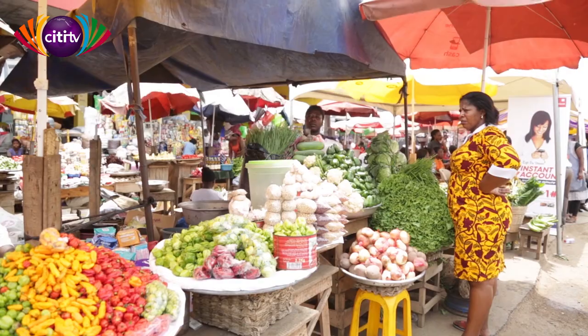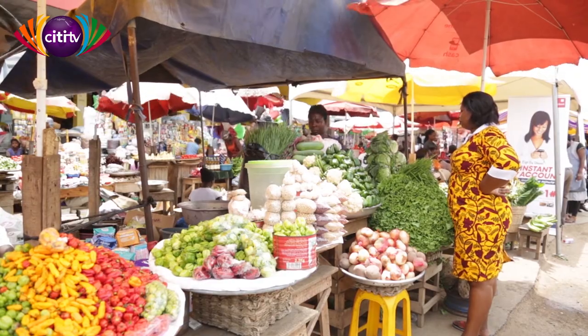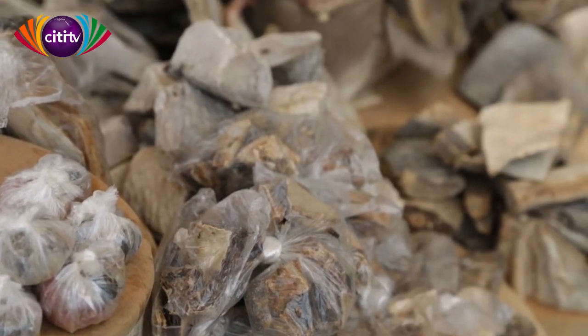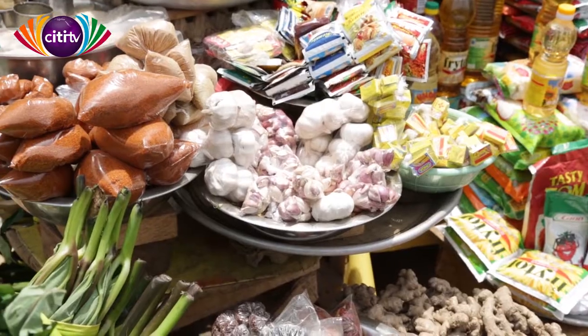One key thing that attracts customers is the issue of packaging. But how well do vendors here at Kaneshie Market package or even display their foodstuff?